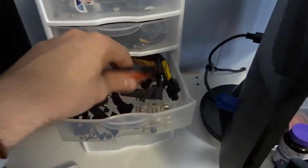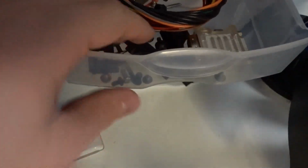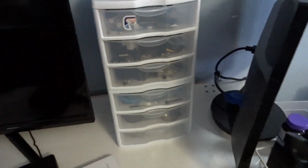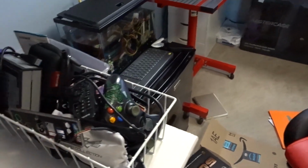Alright, and then right here I'm just going to have extension cables, and as you can tell, again, I have screws that are just randomly lying around. So this is going to be a more extensive project. I'll eventually organize this stuff. So this right here is going to be my next task.